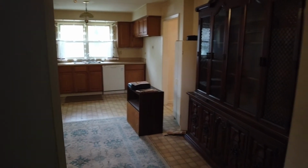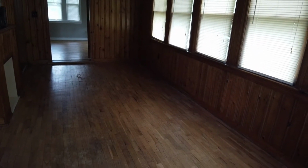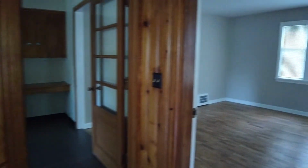So jumping into the next house relatively quickly, we are going to start in this little living area. I'm not sure what you would use it for because it's kind of a strange setup with that little fake fireplace in there, but it offers access into the kitchen. We'll go check that out before we check out the second living space that is offered.